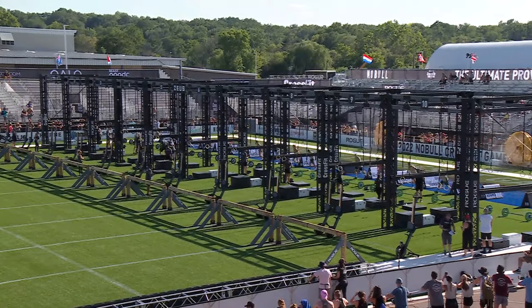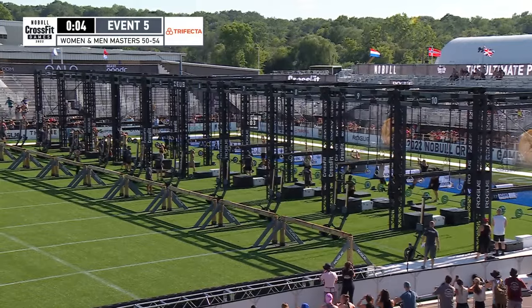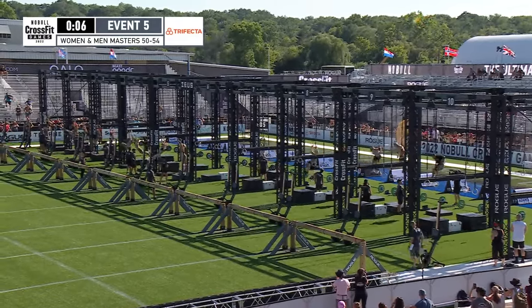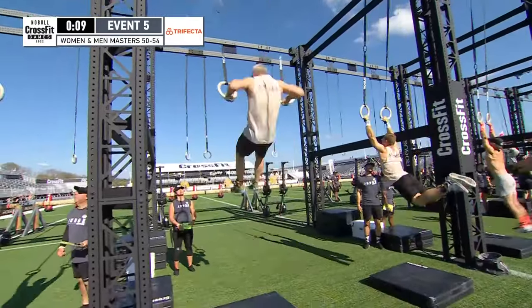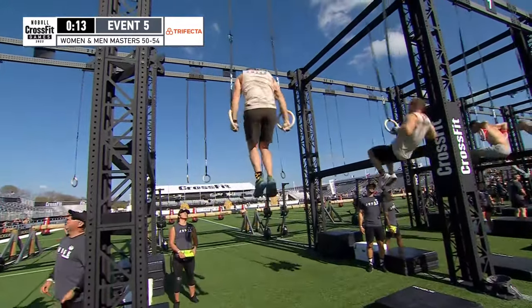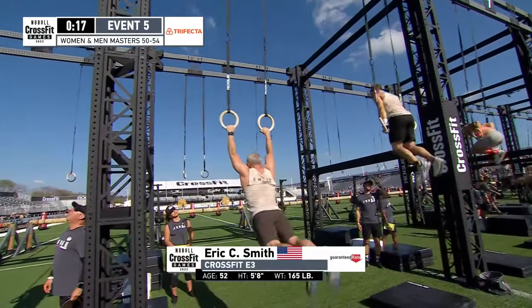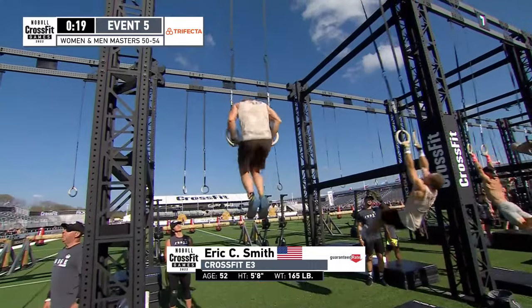I've got to keep my eye on lane 16, Eric Smith. He's in third place, 20 points over the fourth position. And he had 2 first place finishes, both gymnastic oriented. So I want to see what he's going to be able to do with these ring muscle ups, which to me, right here, he looks spectacular.